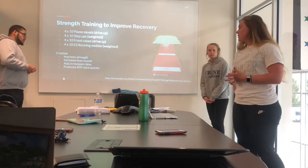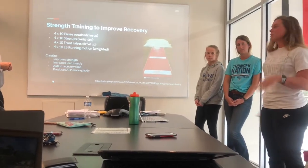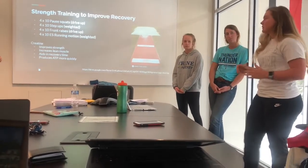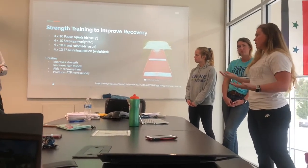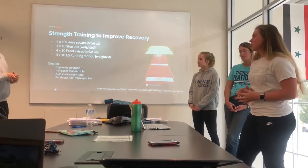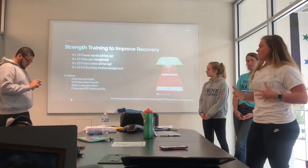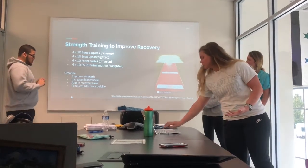Then we're also wanting to do the front raises and the running motion, which is literally the running motion of your arms, to get that driving force with the arms as well, since they are being used to push yourself even farther. And all of these are supposed to and are going to help with the concentric and eccentric contractions that are going to be used. Plus, we're bringing back in the creatine, which is going to help him recover quicker with the lesser amount of time to rest, and just help him all around.